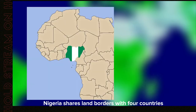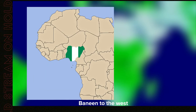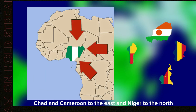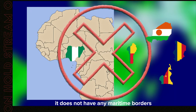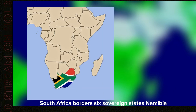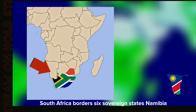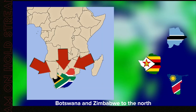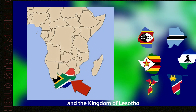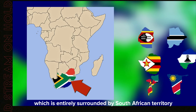Nigeria shares land borders with 4 countries: Benin to the west, Chad and Cameroon to the east, and Niger to the north. It does not have any maritime borders with other nations. South Africa borders 6 sovereign states: Namibia, Botswana, and Zimbabwe to the north, Mozambique and Eswatini to the east, and the Kingdom of Lesotho, which is entirely surrounded by South African territory.